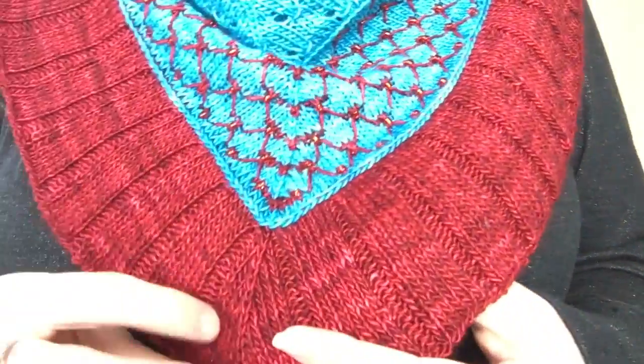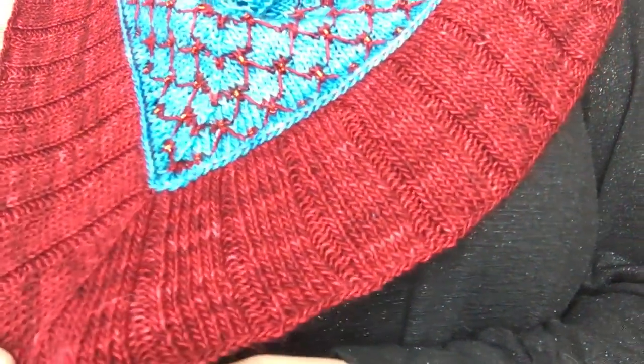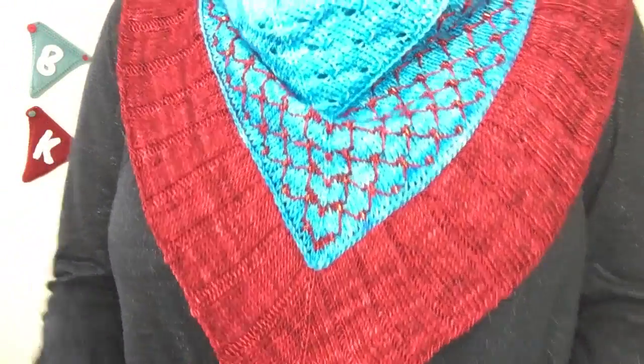Trying to make sure you can see how beautiful the red is. It has a little bit of change in it here and there. I just really, really love it. It turned out so well.